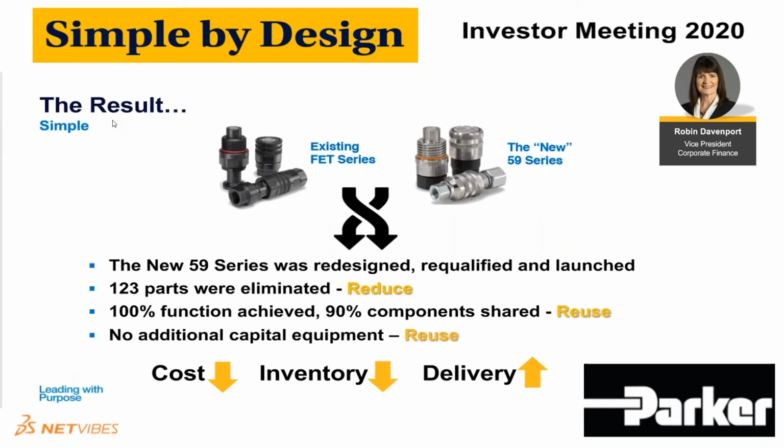So I wanted to share a use case from Parker Hannifin, and if you wanted to go to their website, it's publicly shared information. They actually shared this at their investors meeting on how they were expecting to make some of their profit goals for the year, and they call their process "simple by design." They were looking to create a new FET series part, and they wanted to make it a premium part.